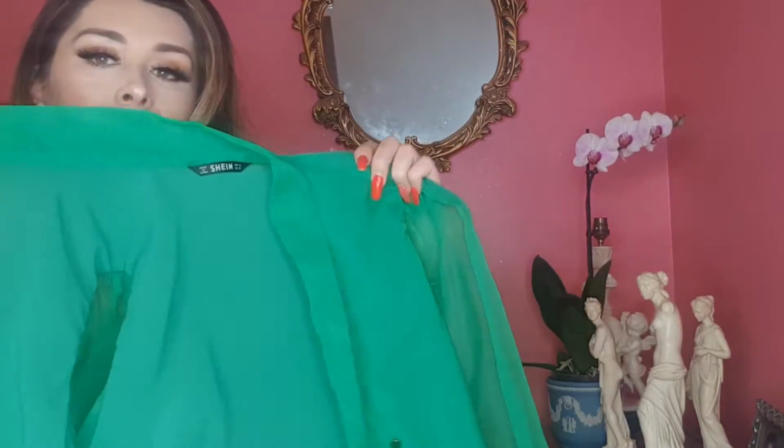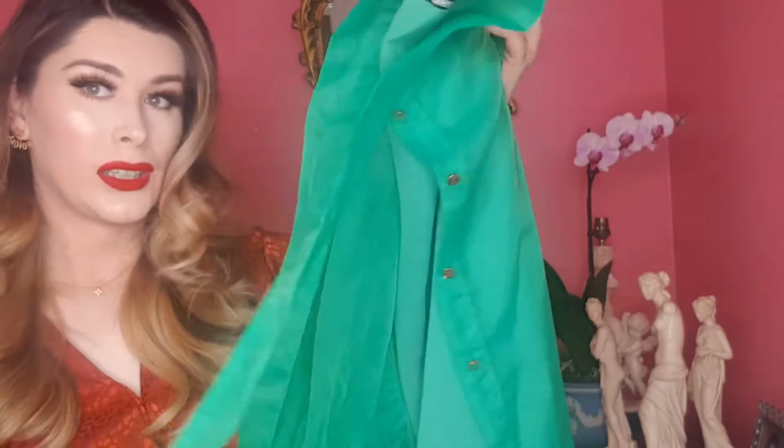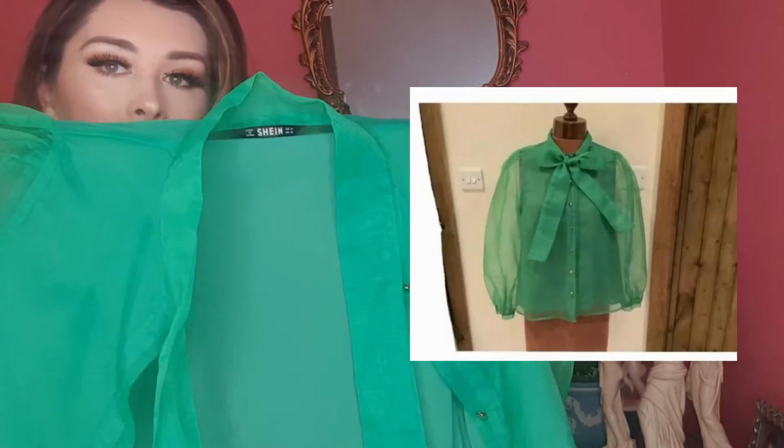The next thing I bought was this green blouse. Now you can't really tell what it looks like, so I'm gonna insert pictures here, but this is a Zara lookalike. This doesn't actually fit me. My boobs are too big. Problems. So I'm gonna have to give this to my sister or I'm gonna try and sell it on, I'm not sure, but I paid £10 for this, but it's really cute and I'm looking for something like this in a size that'll fit me.